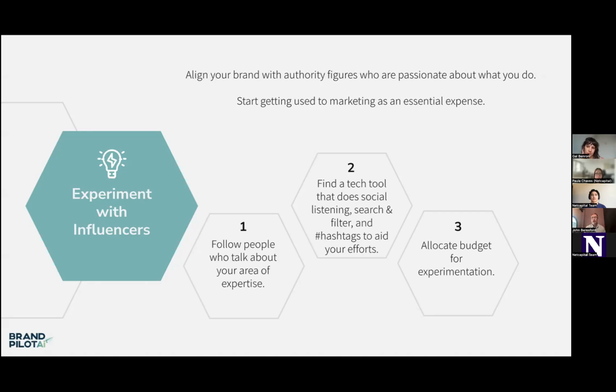So it's a bit more, 2 degrees of separation. You want to align your brand with authority figures who are passionate about what you do, whether it's solving the problem. They might not know what you do, but they're passionate about trying to solve that problem. And you've got to start getting used to marketing as an essential expense. This is something you've got to do right from the beginning, from fundraising to as long as you want to drive revenue.